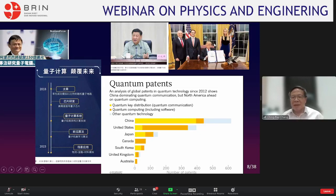This is Trump. In 2018, America approved the National Quantum Initiative Act. In 2019, he assigned an advisory meeting for quantum computer promotion. This is his daughter and his science advisor. He claimed all the public sector needs to invest in the quantum computer. Mr. Xi, last year, organized a meeting and also announced similar things. China needs to support quantum technology from all aspects.